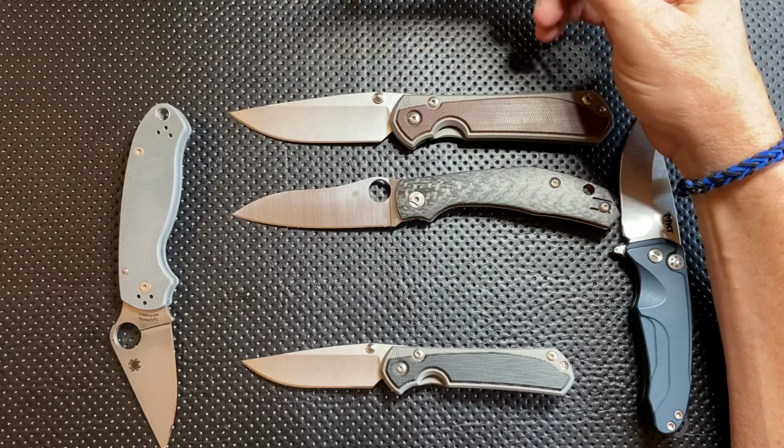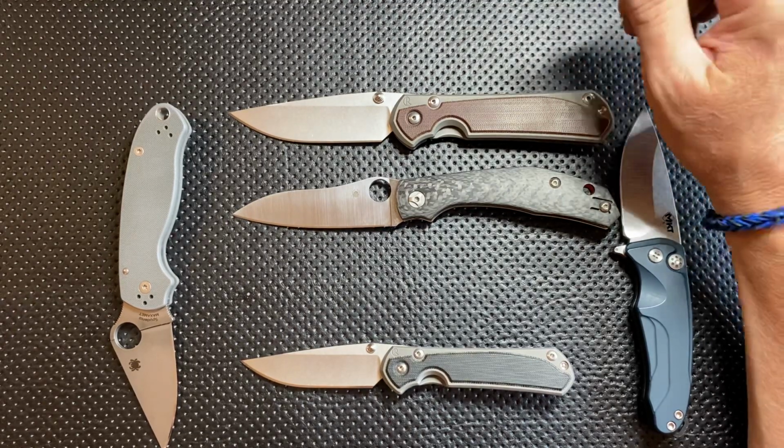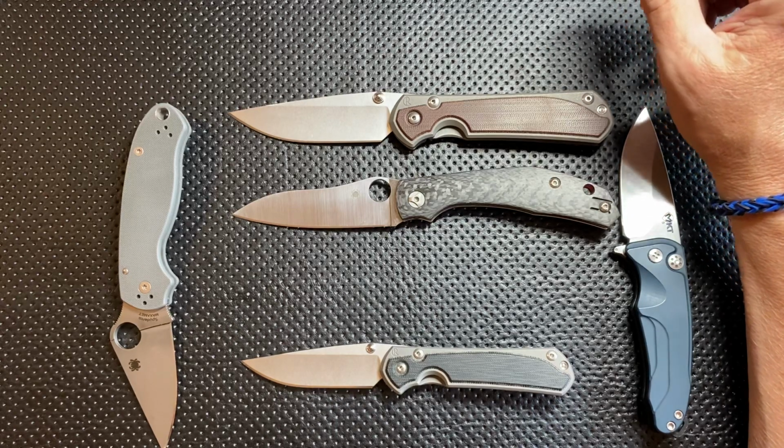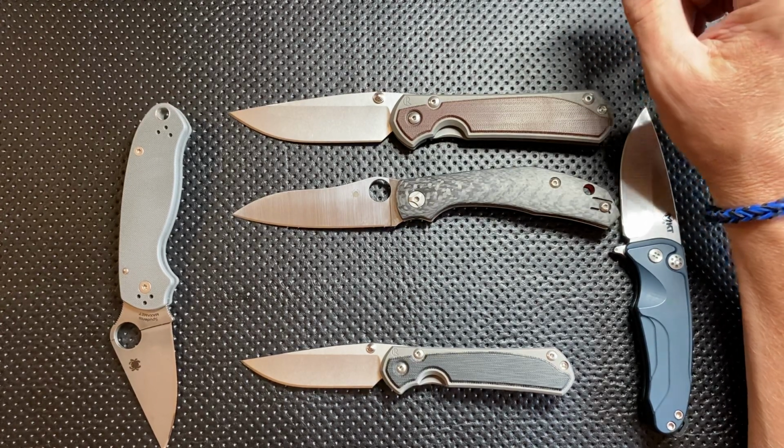I think it's a great little knife. I just don't have a purpose for it now. And like I said, I'm streamlining to a handful of knives that I do plan on using regularly. And I just don't see that one fitting the rotation. So I am taking it back out.